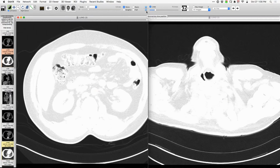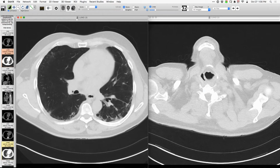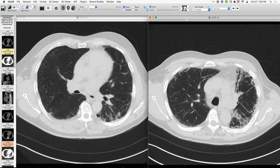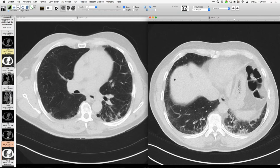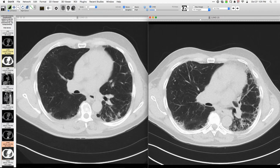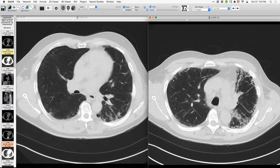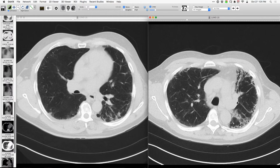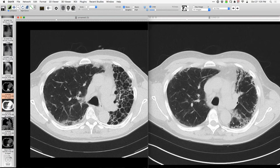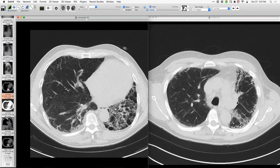2015. Let me just unlink these and show you the previous. So we have 2013 and 2015. And you can see that there's been substantial progression of fibrosis in the left lung compared to the right. The volume of the lung is reduced. We see a lot of traction bronchiectasis and subpleural bronchiectasis, but substantial progression. So that's March of last year. And then perhaps most impressive yet, this is October of this year. And just look, really no left lung. There are just cystic spaces throughout. So massive honeycombing and traction bronchiectasis.